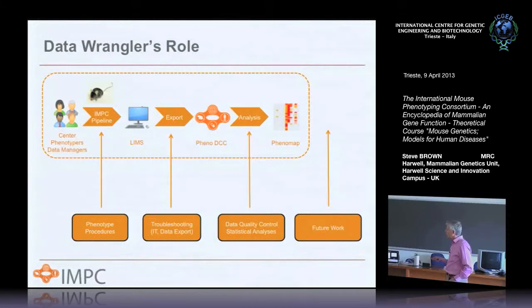So they're responsible for developing the phenotyping procedures in discussion with the phenotyping centers. They're responsible for looking at the export issues from the local LIMS systems within the production and phenotyping centers to the PhenoDCC. They're also responsible for the analysis stages, the data quality control and the statistical analysis that result before the data, as it were, the pheno map, goes out to the wider community. So if you go to the IMPC site over the next couple of months, you'll actually begin to see some of the first phenotyping data that's coming out of the IMPC program.